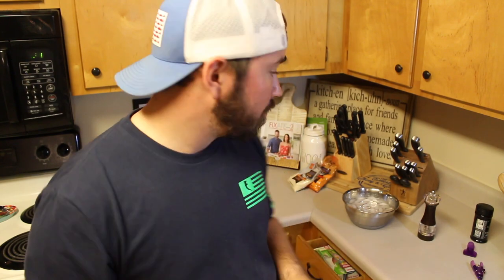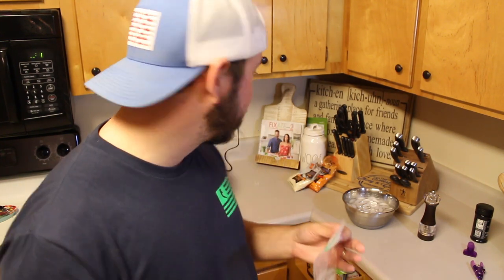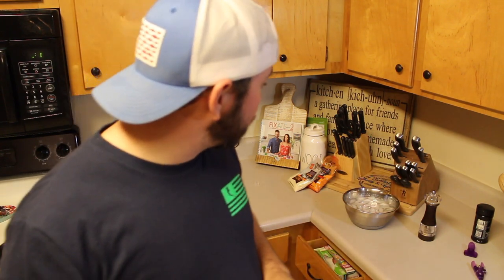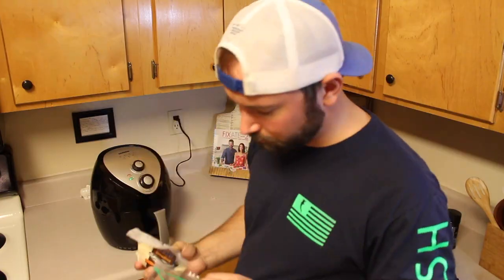Now, normally I will use a gallon bag, but what we're actually gonna do is two rounds with this guy. We're gonna do one where we actually just bake it. I have some pretty nice fillets that I was able to get. So we're gonna take those and just bake them. We're gonna put some butter and stuff like that in there and see how the old air fryer handles that. And then we're gonna do another round of actual fried fish.